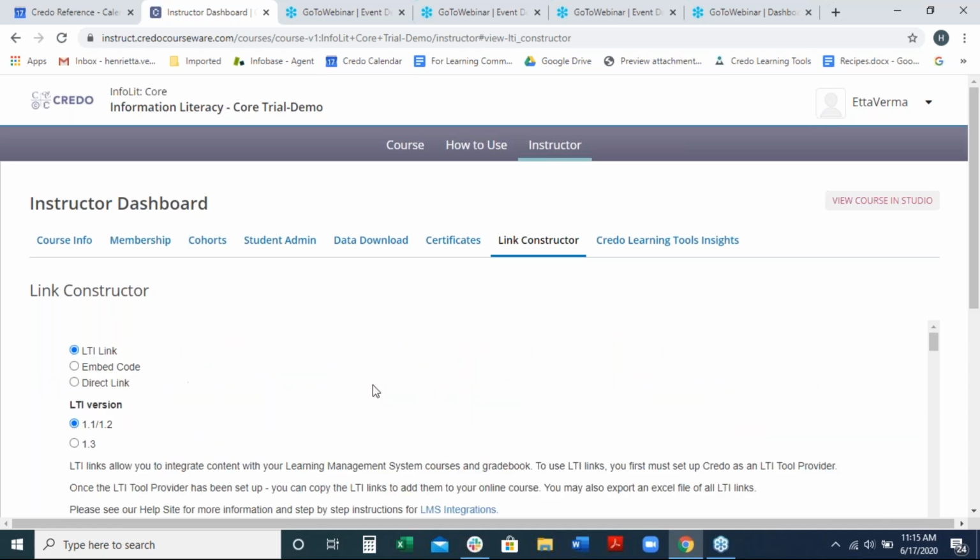So that's the link constructor. Etta, we have a few questions. Oh, go ahead. One is, in your experience, what's the best way to get faculty buy-in to use it?